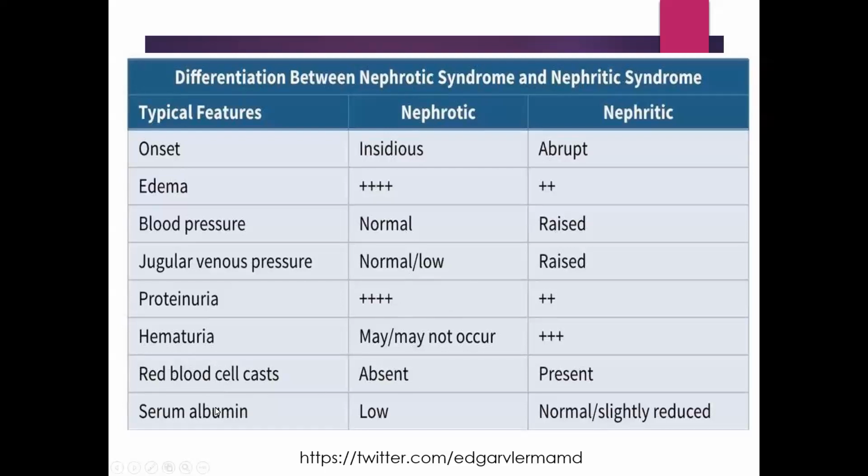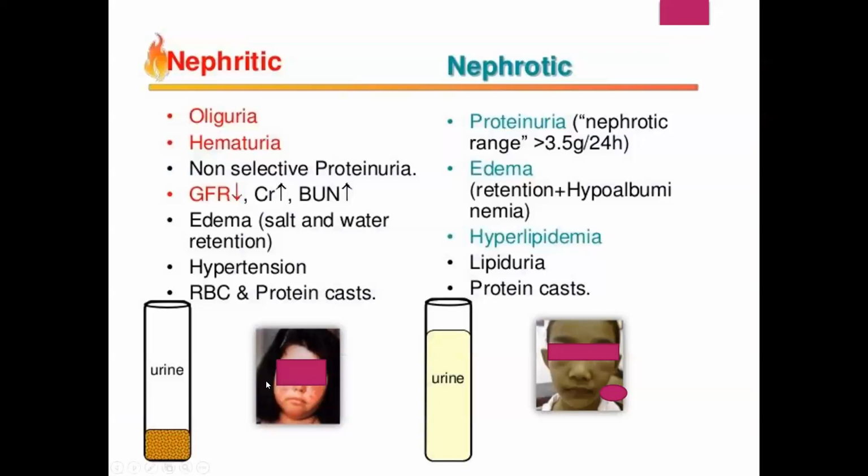Hopefully you're getting the gist here. Serum albumin is low because we're losing it in the nephrotic syndrome and only slightly reduced in the nephritic syndrome. Once again, I like repetition. In the nephritic syndrome, we have oliguria, hematuria, decreased GFR, non-selective proteinuria, a little bit of mild edema and salt and water retention with hypertension and red blood cells in the urine.